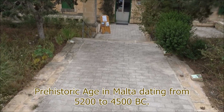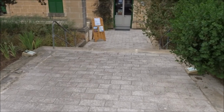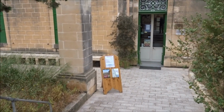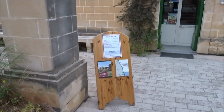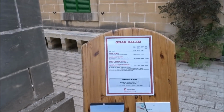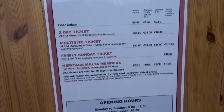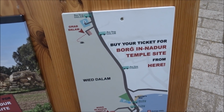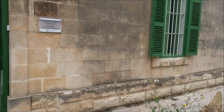This is the entrance. There's an exhibition, like a museum, in a Victorian style. And the cave is just behind there. There are also human remains of about 7,000 years ago. Here's the prices here. And the area we are in now. You can see this is quite an old place. It's been here for a long, long time.